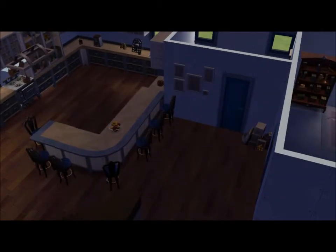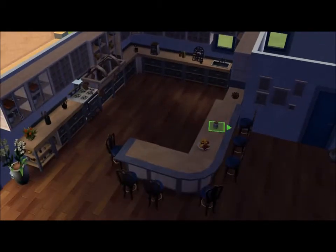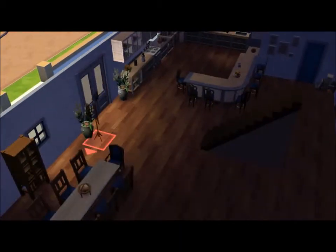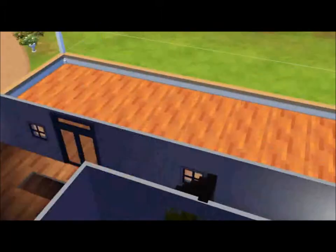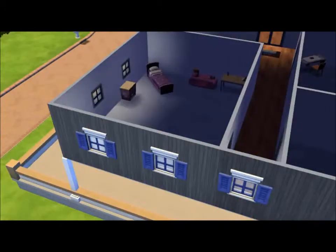So I jumped back downstairs and started filling in spaces that needed to be filled in dramatically. The kitchen is really cluttered. I just now noticed that, guys. I am sorry. The kitchen is extremely cluttered. Now jumping back upstairs, we finished off her room.